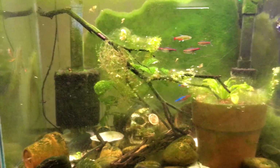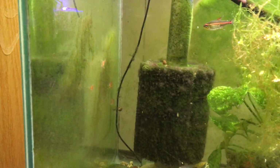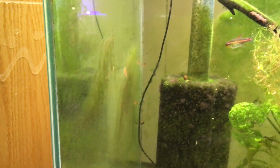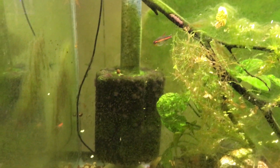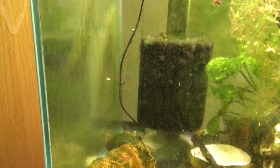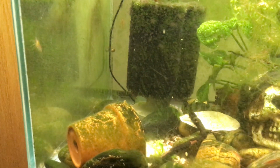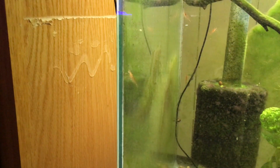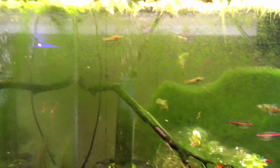Let's get closer. Of course, my cat has to get on top of the furniture as I'm trying to do this. See them all here? I wish I could focus better, but they are all over the place. Let's see if we can focus better on that. Here's one. They're all in the back there.